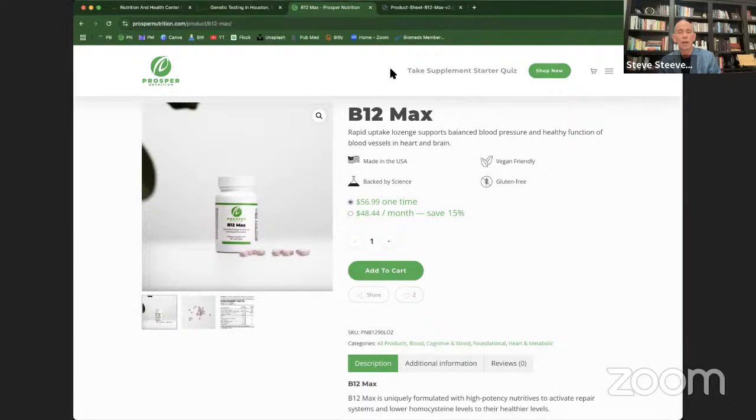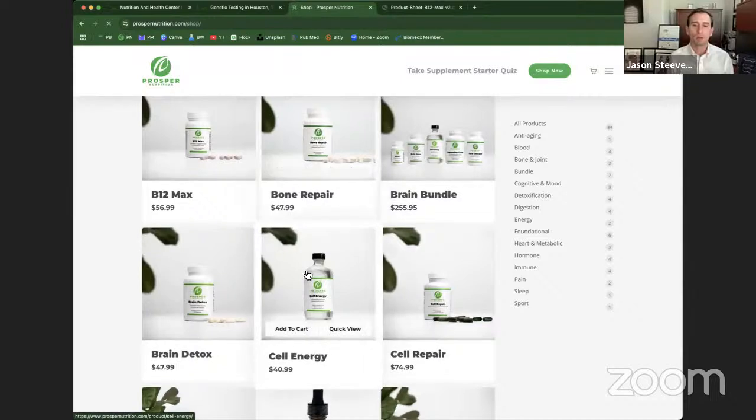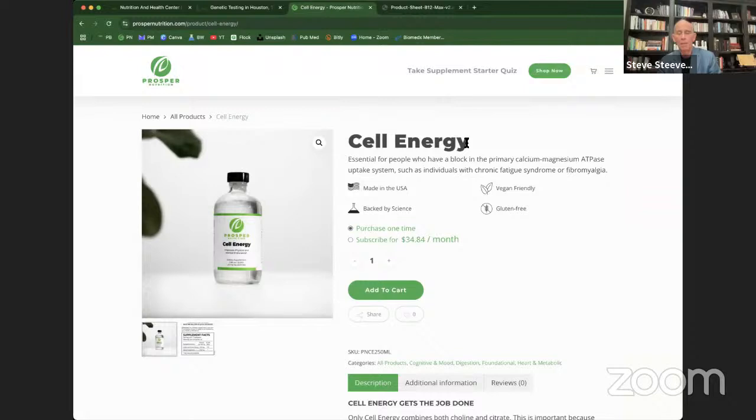Now, the second, I would say, Jason, is the Choline Max, the choline citrate. We're going to be switching the name this weekend, so it'll be switching over. It's called Choline Max.